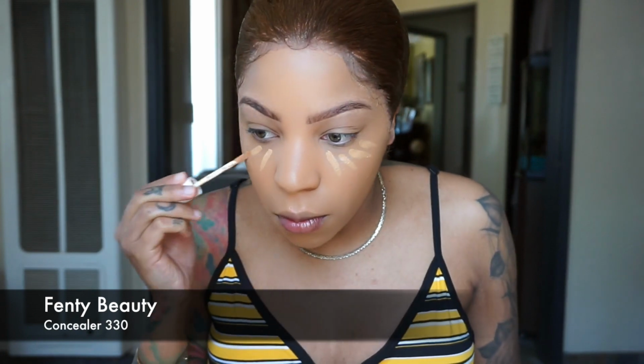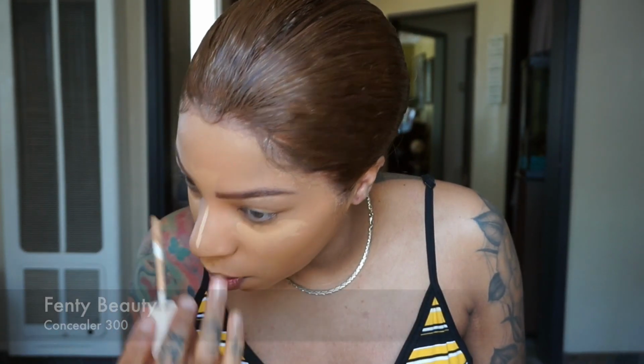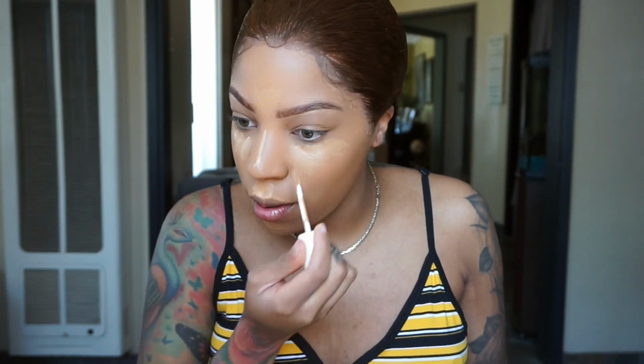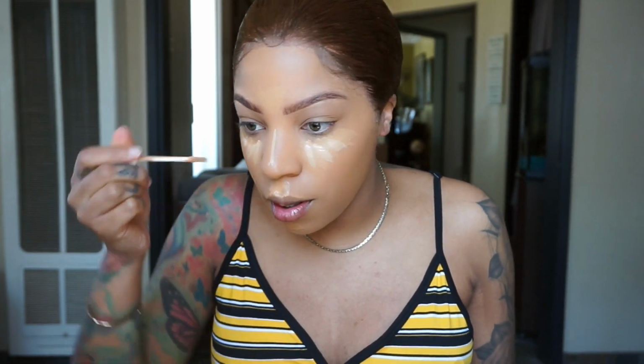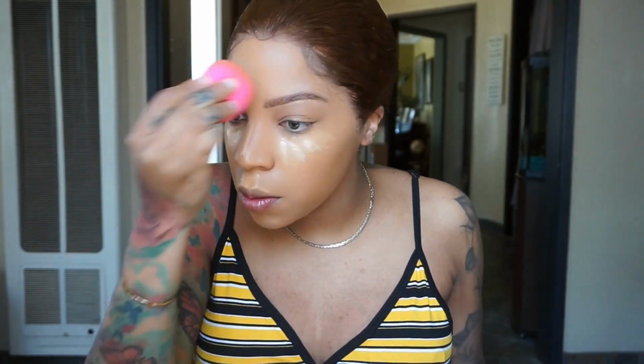I'm taking my Fenty Beauty Concealer. This has been my go-to concealer. This is in the shade 330. Then I go on top of it without blending it with the shade 300. And I don't know, I've really been digging this concealer. Or maybe it's the only concealer that I have, but I've been loving it. So if you haven't tried it, I tell you to try out the concealer. It's a lot better than the setting powder. And we're going to just blend it out with a damp beauty blender. And just blend and blend and blend.